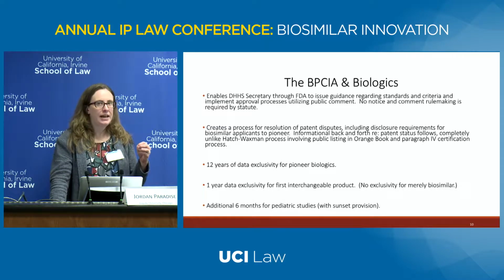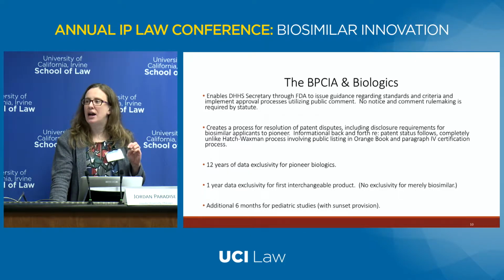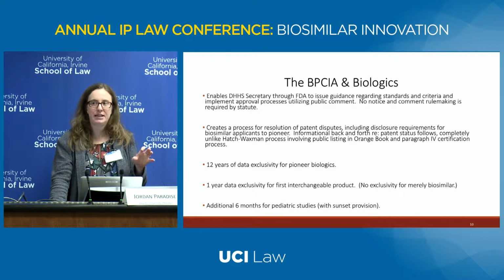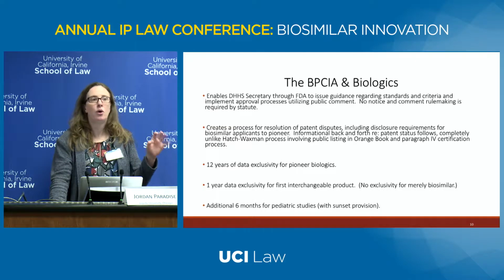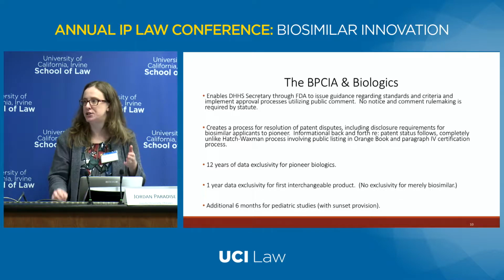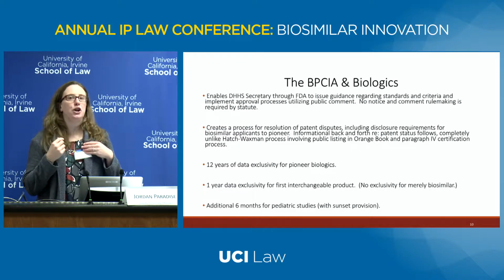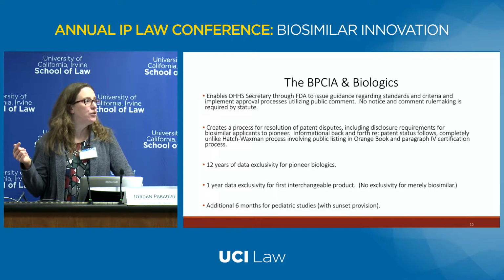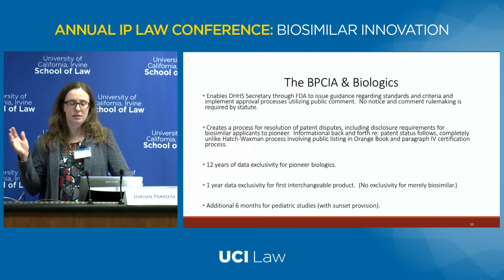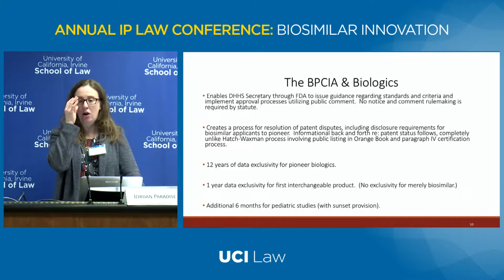The BPCIA contains provisions that are much different than Hatch-Waxman. They do not create the tiered certification type of procedure that Hatch-Waxman does, much of it bound to this publicly available Orange Book, which is telling us what patents there are that are out there, because as part of the NDA process, the new drug approval process, if you are submitting your application to the Food and Drug Administration, part of the requirements is that you disclose the patents that you have on this specific drug product. And you have an ongoing duty to update those. Now, whether that actually happens is, we can debate that, but there is an affirmative duty built into the statute to put forth what those patents are, to update them.